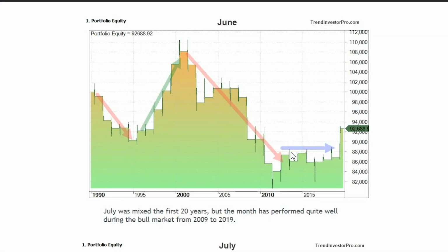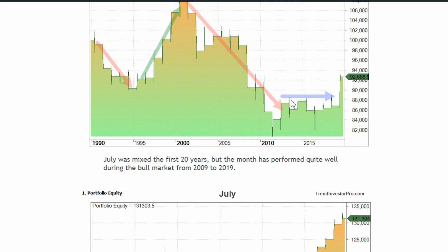So I'll just show a few individual equity curves. We don't need to look at all of them, but basically, you start in 1990, and if you bought at the beginning of June and sold at the end of June for 30 years, this is how your portfolio would go. It'd be down, up, down, flat. So, June is probably more negative than positive here. You had a big June last year, and that was the exception.